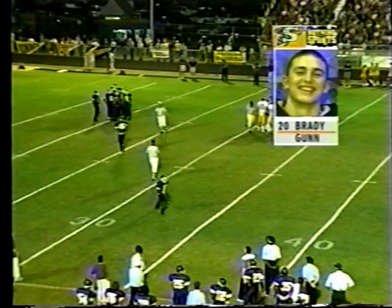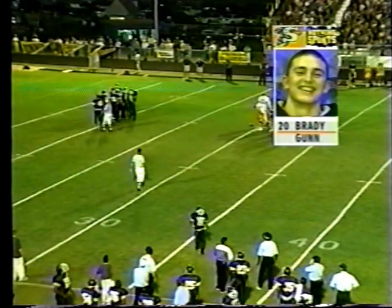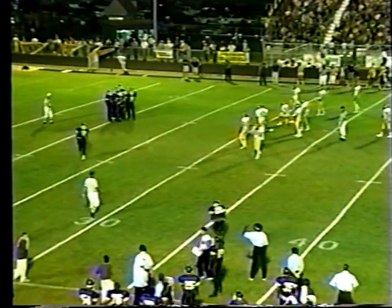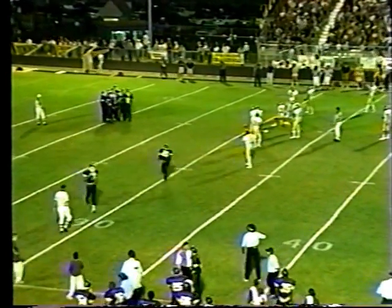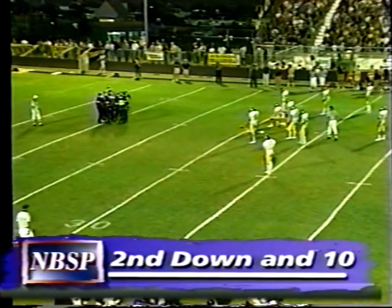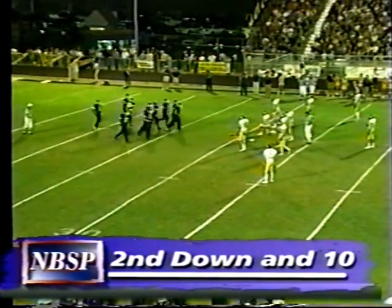You might have heard some of the crowd for Everman moan a little bit, but why wouldn't they? Well, sure, we're on their sideline. It is 2nd down and 10. In the Cook Lumber second quarter, our score, Stephenville 7, Everman 6.